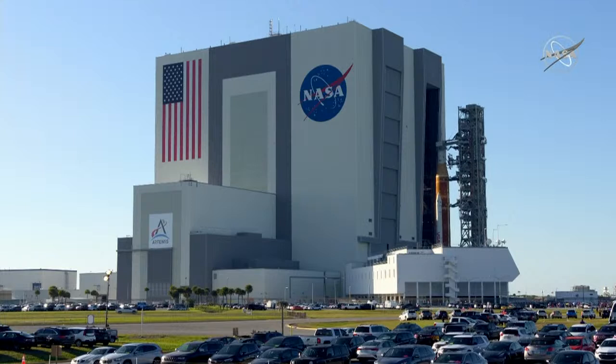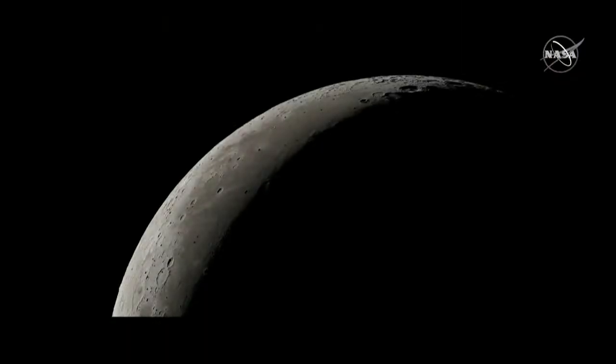Thank you. Now, the Artemis program is named after Artemis of Greek mythology. She was Apollo's twin sister and the goddess of the moon. Artemis 1 will build on the achievements of those who came before us and create a permanent presence on the moon and inspire our next giant leap to Mars. We are going.